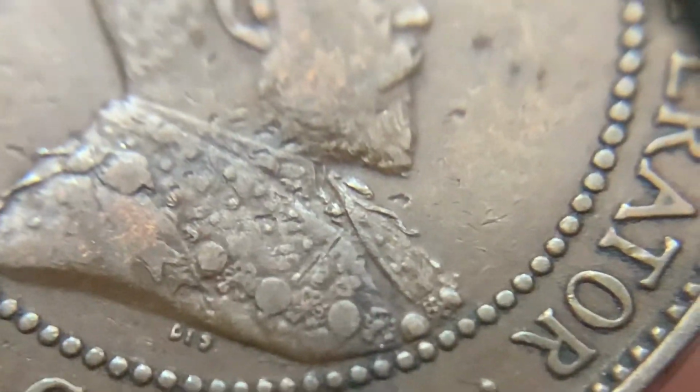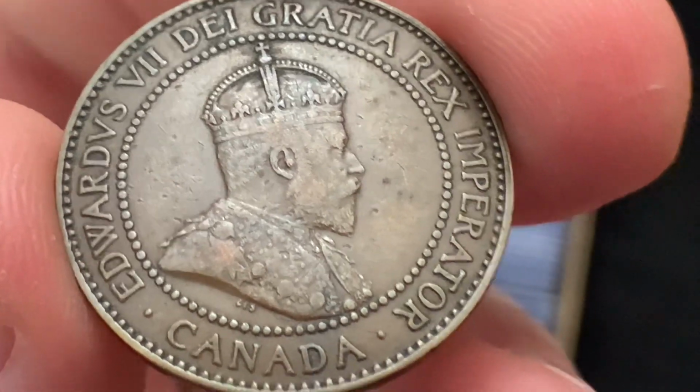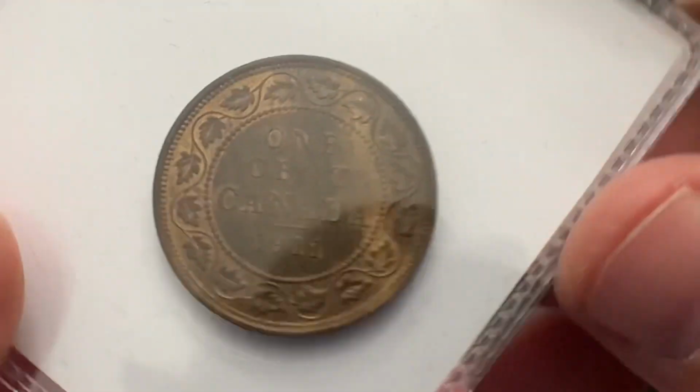As you can see here, this is a really nice detailed coin of Edward VII. Yes, there's some little marks here and there just from circulation. But yeah, really fantastic.